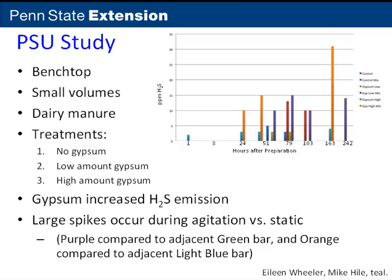The thing here that I want to highlight is that Mike Heil actually agitated the manure. He would take a reading every so often, and then he would read it again right after agitation. So if you look at the higher bars here, the orange bar versus the blue bar, and the times are out a number of hours, but the bars in purple versus the green, those are the ones immediately after agitation. So just highlighting the point here that we saw an elevated hydrogen sulfide release with gypsum versus control, but also agitation certainly did spike that.